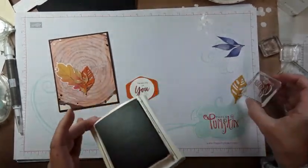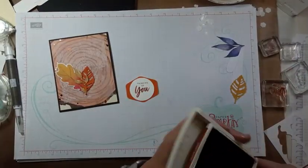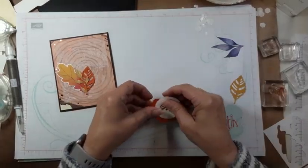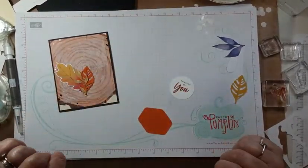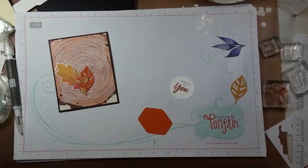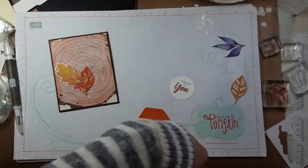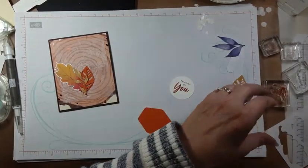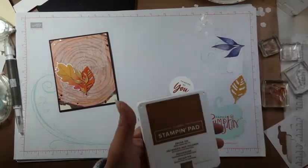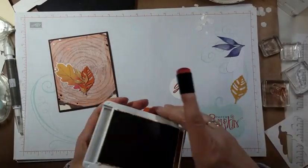Okay. So there's that. Now, one other thing. Let me just grab a sponge dauber. Should have brought all my tools over here. There's too many of them. I would have a crowded mess. And let's grab a little pecan pie, I think.